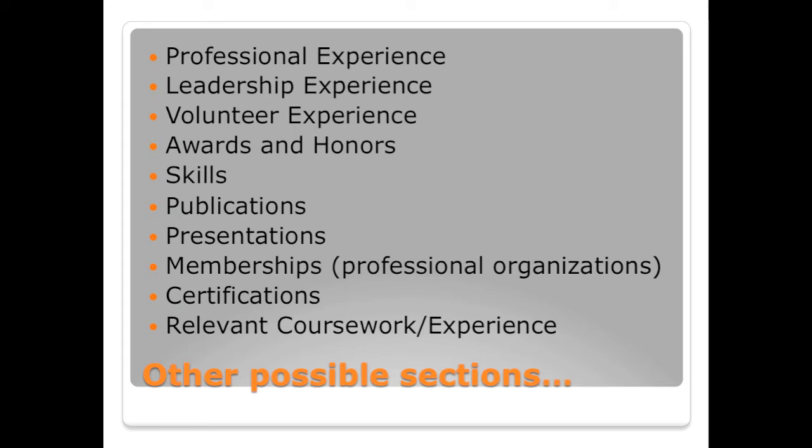You can have a leadership and volunteer experience section, or an awards and skills section, or a publications, presentations, and memberships section. You can combine these if you need to. Make it work for you. These are just a list of options, and if you come up with other options, I'm sure that'll be great too.